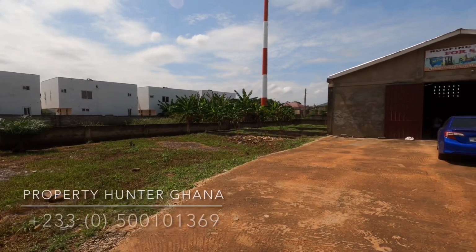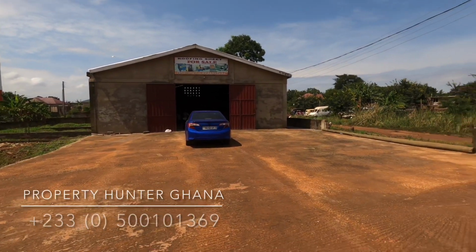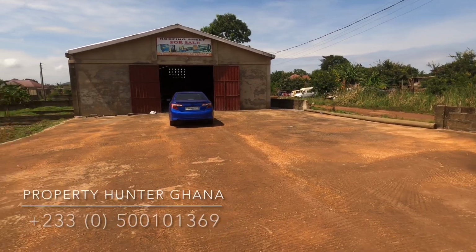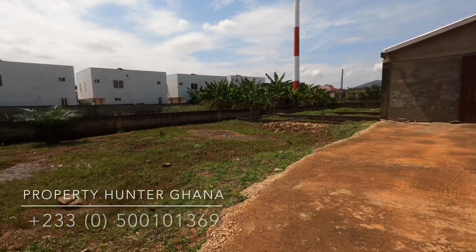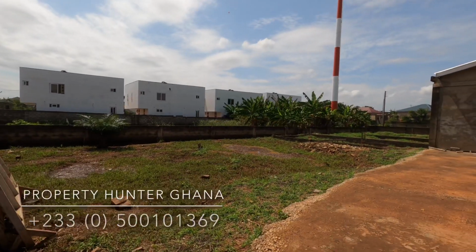This is Mr. Addison and I am here in Abokobi, just along the Oyarifa Road, and I don't remember bringing you a commercial property before. I think this will be the first of its kind on the channel. It means that we are expanding our scope, bringing you some commercial properties.